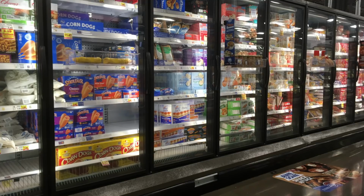Frozen foods. This is where the corn dogs are and the lunch stuff. And I hadn't seen it hit like this in a couple of weeks. You can go back and look at some of my videos. This looks to be a little bit bigger dent than what I've seen in the past. It could be because of the holidays.